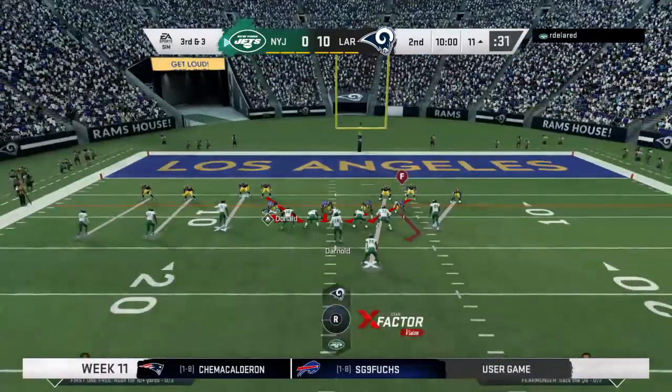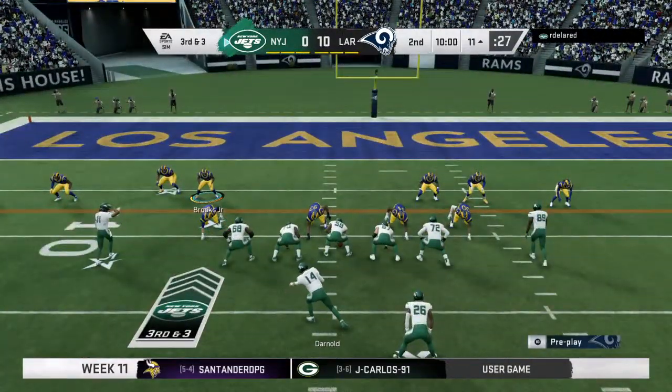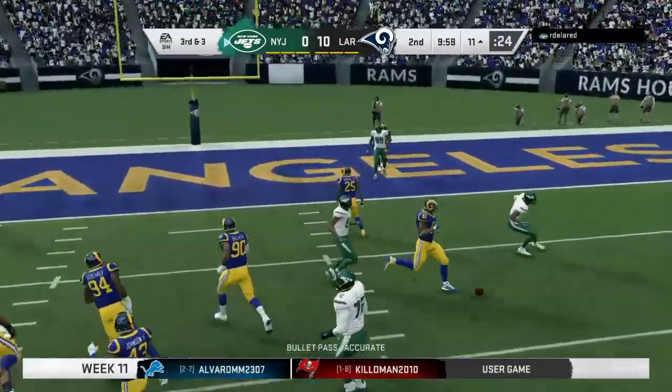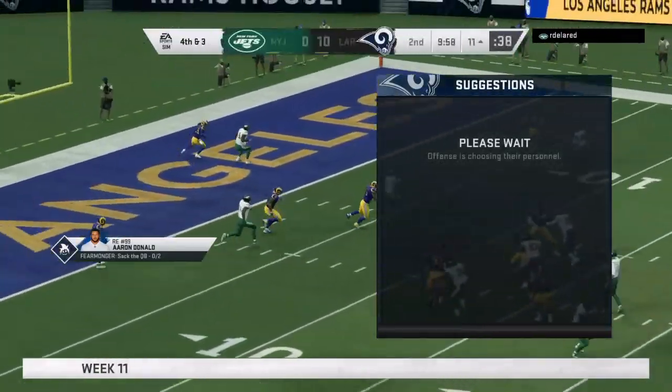Seventh play of the drive now as they come up on a 3rd and 3. Darnold from the gun. And incomplete. A disappointing drop there defensively by the rookie.